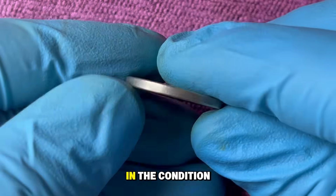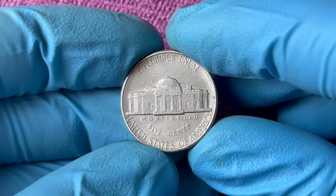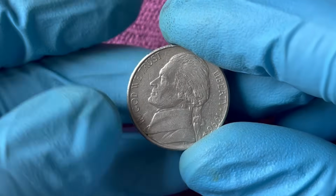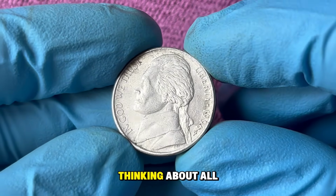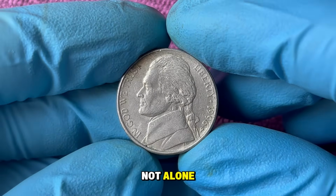The key lies in the condition. The higher the grade, the higher the payday. Coins graded MS67 or higher by professional graders like PCGS can fetch mind-blowing amounts. And if yours is in pristine condition, brace yourself for an auction war. If you're suddenly sweating thinking about all the nickels you've casually spent on vending machines, don't worry, you're not alone.